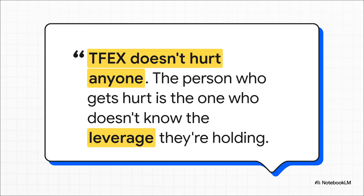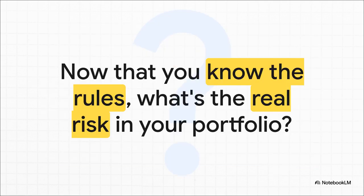And really, this is the ultimate truth of trading with leverage. TFEX itself doesn't hurt anybody. The market is just the market. The person who hurts you is you, the trader who doesn't truly understand the massive amount of leverage they're actually holding. So, I want to leave you with a question to think about. Now that you know the hidden rules, what's the real risk level of your portfolio? The point here isn't to be scared of TFEX. The point is to understand the game you're playing. The only thing you should fear is trading when you don't.